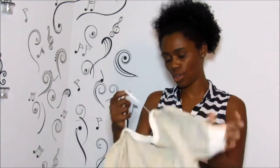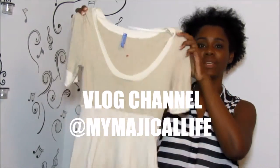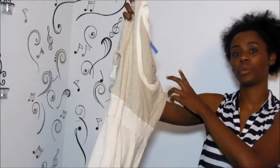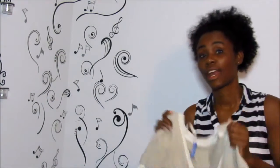Okay, so this last bag, I'm gonna go through really fast. So the shirts. This is the first shirt, and it is by Free People, and I wasn't gonna get it. If you watched my vlog, you saw my daughter found this one, and it wasn't very appealing to me, but I was like, why not? I'm gonna figure out how I'm gonna wear it, and maybe I'll do a styling video, one of my first styling videos. So I got that.